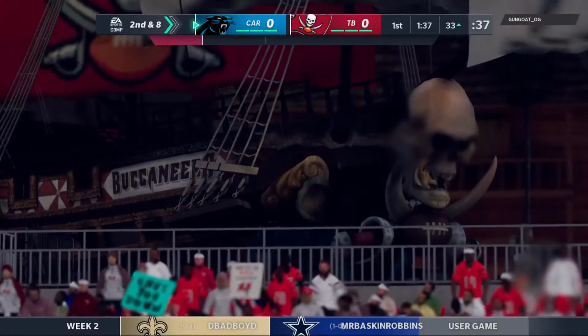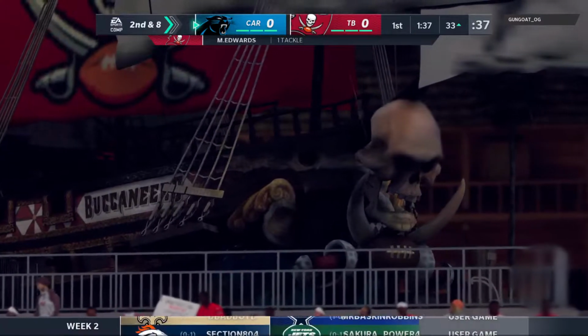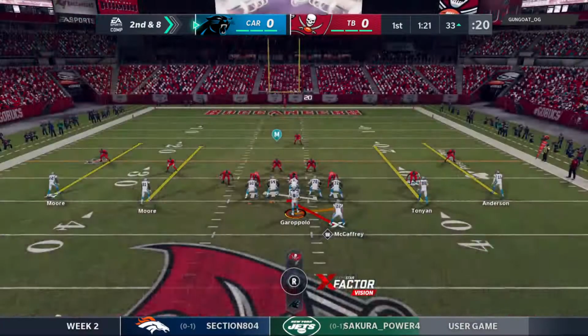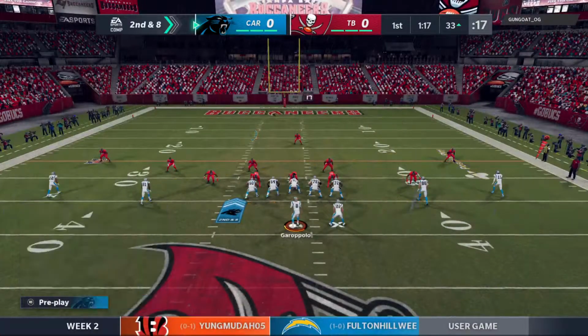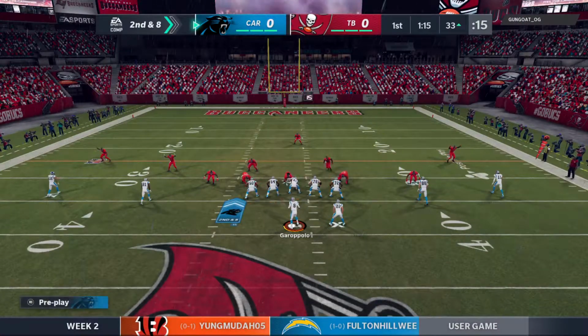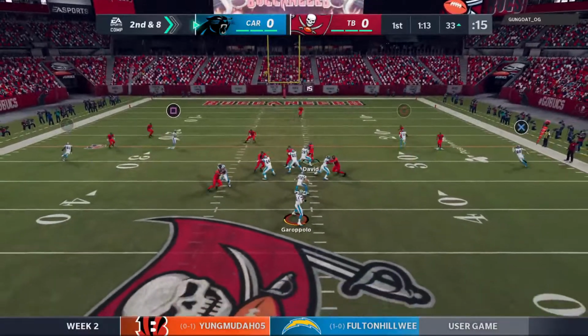The defense looked for that run-pass option. Next time he has that opportunity, he may keep it himself and get to the perimeter.